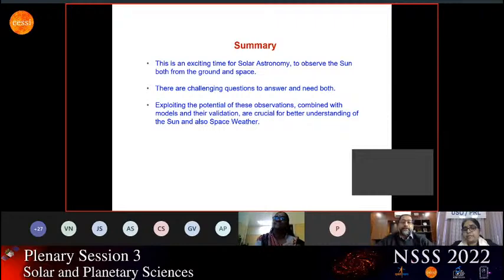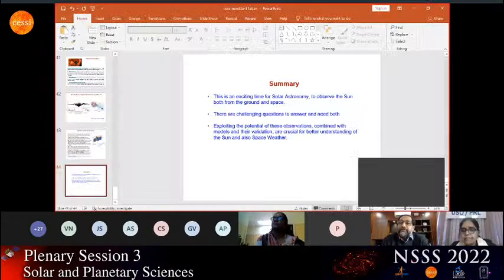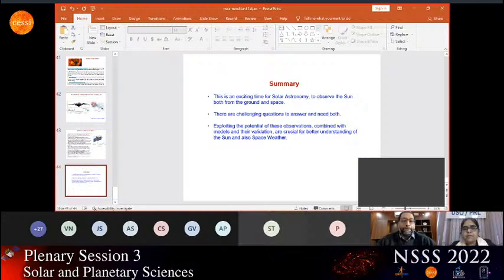Time for questions. The first question is there in the chat box from Ritesh Patel. What type of observations should be targeted in future missions to identify the source regions of the stealth CMEs? What type of observation should be targeted?